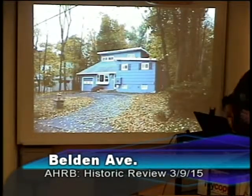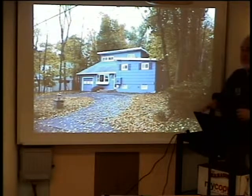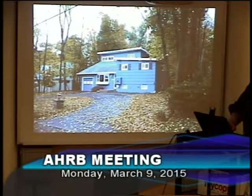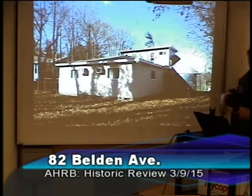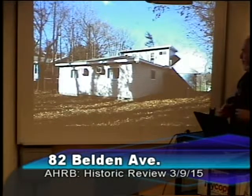This is the house. Some people say it was used for the Flintstones as the model for their house. It certainly has an interesting look. It's a very quirky little house. I don't think it has enough historic significance to make it an issue for this neighborhood.